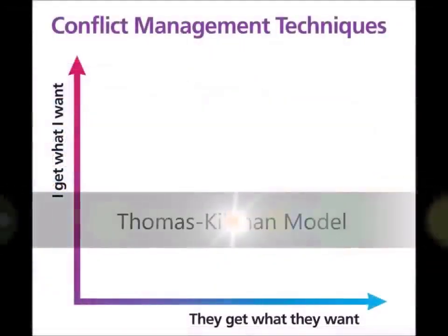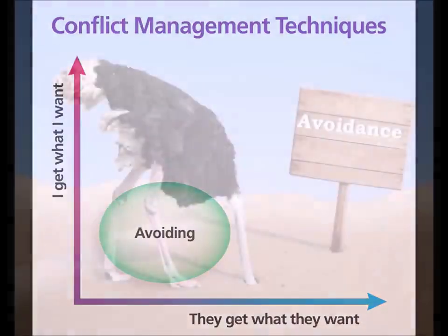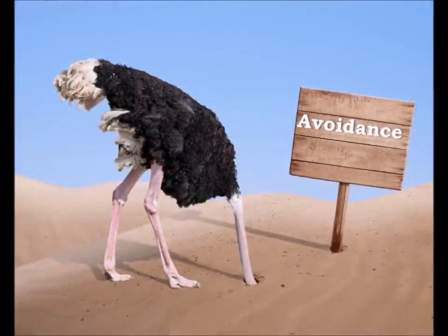So here we go. Conflict resolution techniques have two different characteristics, really. One is how much I get of what I want, and the other is how much the other guy gets of what they want. We'll start with avoiding. Here, really, neither of us gets what we want. We just look the other way or bury our head in the sand.